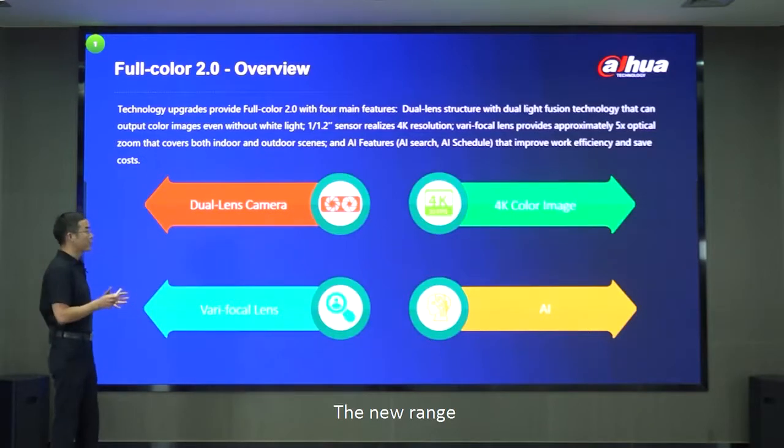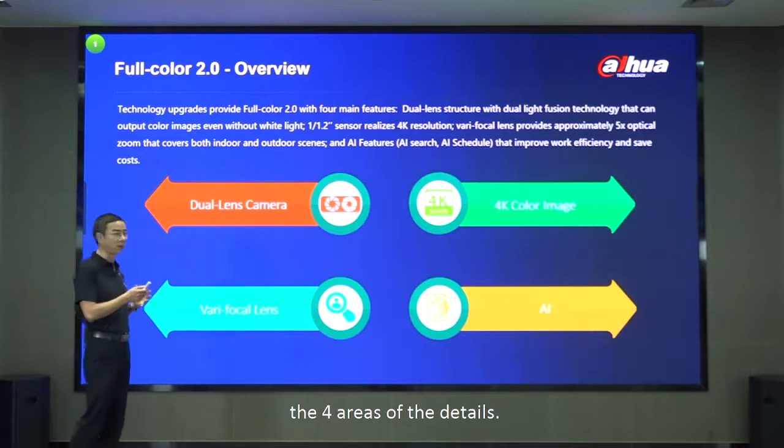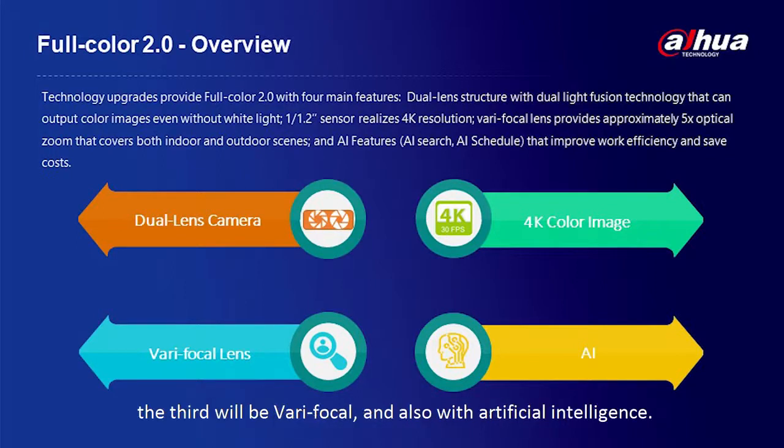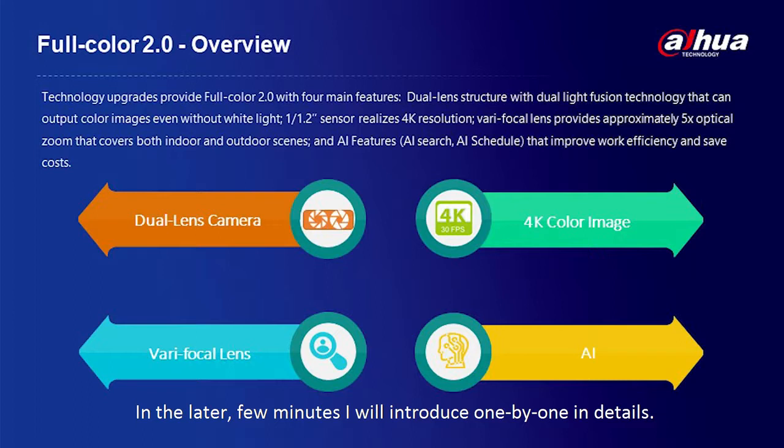The new range mainly covers four areas in detail. First is the dual lens camera. The second is 4K color image. The third is varifocal, and also artificial intelligence. In the next few minutes, I will introduce them one by one in detail.